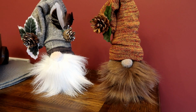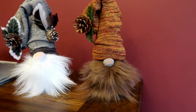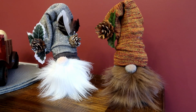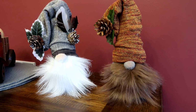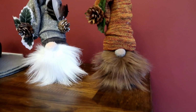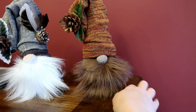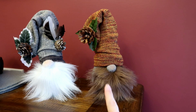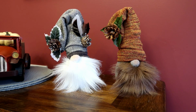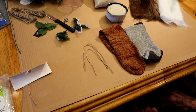Oh my gosh. I have seen several people on YouTube making these. So I'm not going to link any particular one person down below because so many people are making them right now. But this is not my idea. I've seen other YouTubers do it, but yes, these are little Christmas gnomes. They're made out of socks with some faux fur and just little ornaments and stuff. But we're going to be making another one today for Josh. So we're going to go ahead and show you how to do that.